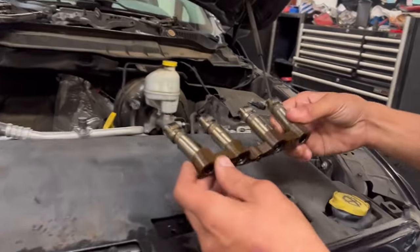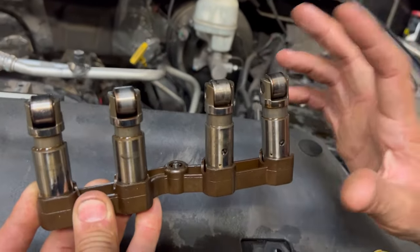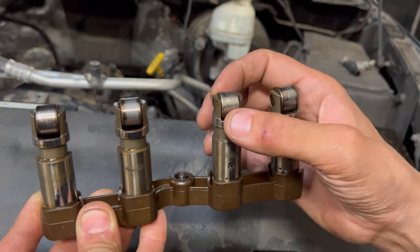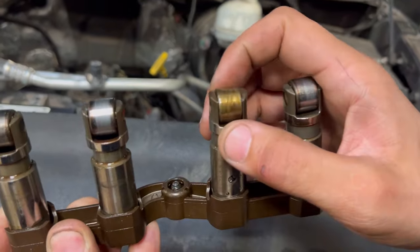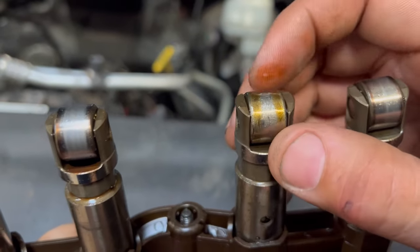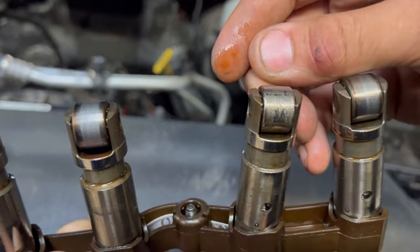So you have lifters. I've talked about these dealing with the GM, but this is the Chrysler version. So this is the bad lifter. I don't know if you can see that, but it's all scored up. Let me see, can I wipe it off? Oh yeah, you see that good now.